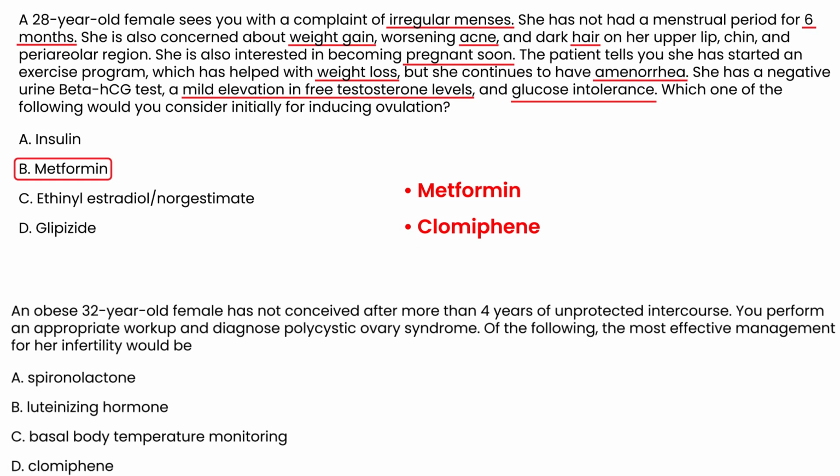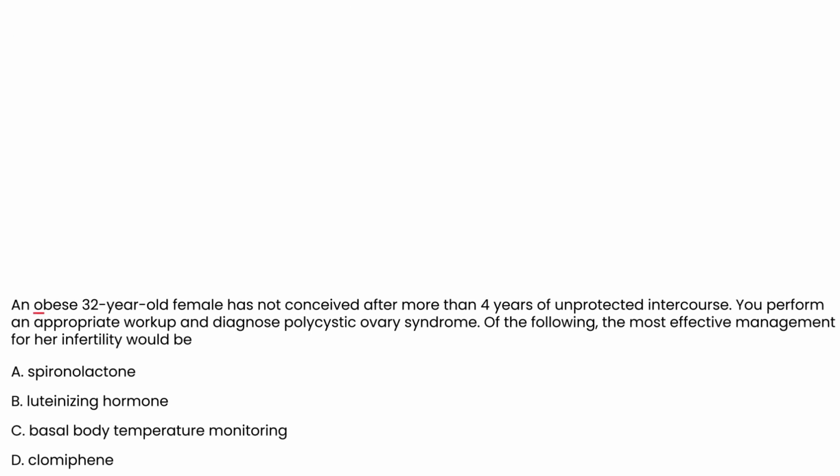Next question. An obese 32-year-old female has not conceived after more than 4 years of unprotected intercourse. You perform an appropriate workup and diagnose polycystic ovary syndrome. Of the following, the most effective management for her infertility would be? Well, in this question, they mention one of these two also, and that is choice D, clomiphene, which will help induce ovulation in her since she has polycystic ovary syndrome.